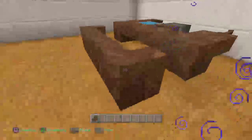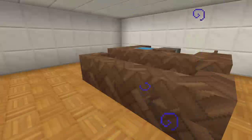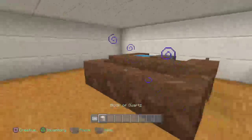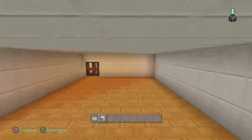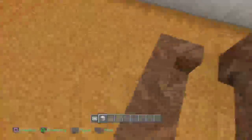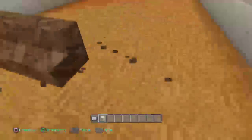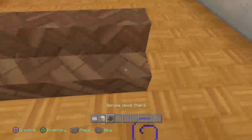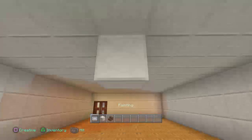Okay, so there's our little bench right there. I'm gonna have some pictures hanging up on the wall. Maybe a big screen. I like a big screen. Make it hanging right across from the manager's desk. And I'm gonna need another fence. Or not another fence, what was I thinking? And it's gonna be hanging right.